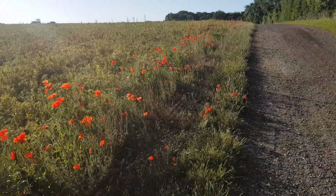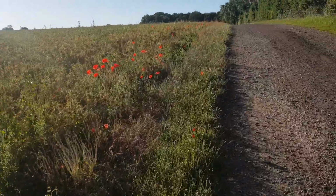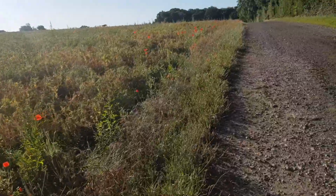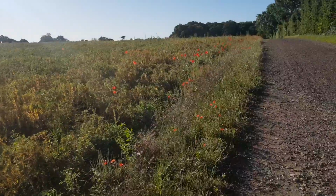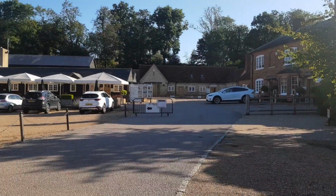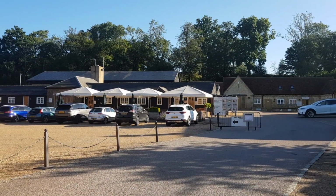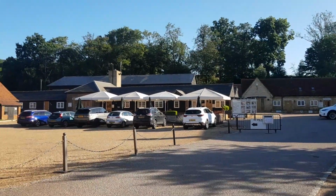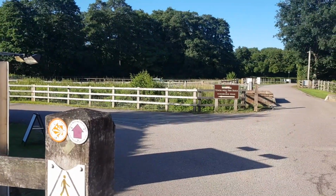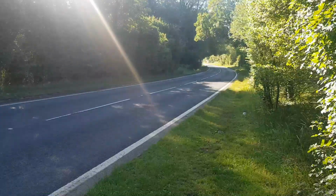This stretch of the walk is really, really lovely. It's a perfectly gorgeous morning, and I'm walking up this gravelly path here with just little rows of poppies all to the side. Delightful. Chewingbury Farm Hotel, nice place to eat when the restaurants are open. Nice farm shop here now, and we've walked through here and just turning left now towards the signposted fish farm.